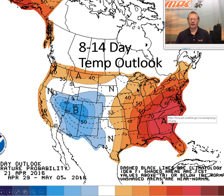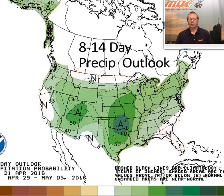I think we'll see the pattern shift into a much warmer one. Of course, then we'll probably start to dry out as well. And if we look at the 8 to 14 day precipitation, you can see until we get into that new pattern, we're going to continue to see plenty of moisture, and we may need that subsoil moisture as, again, we may turn quite dry as we get into the month of May and through the growing season.